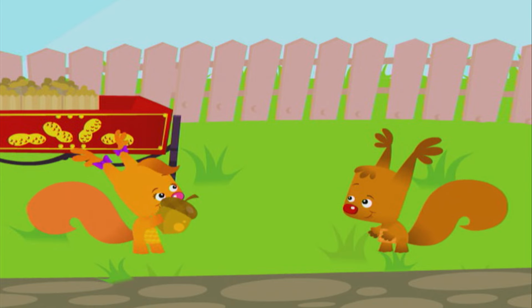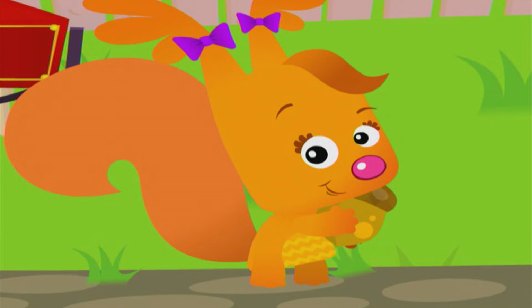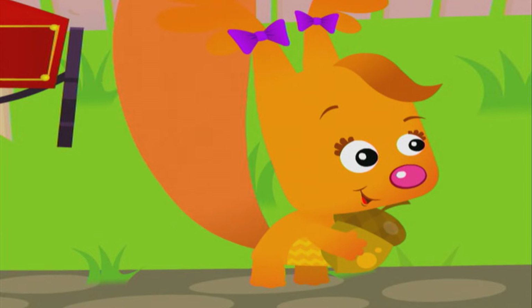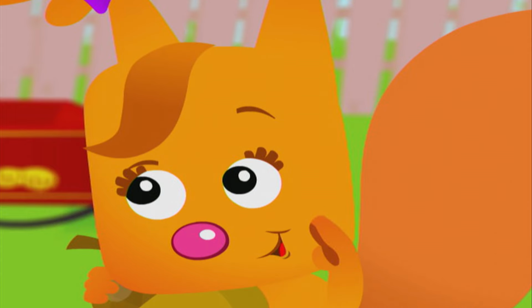Cheer! Yahoo! Now it's my turn to hide the acorn. Sammy, close your eyes. I'll put the acorn under the sign.